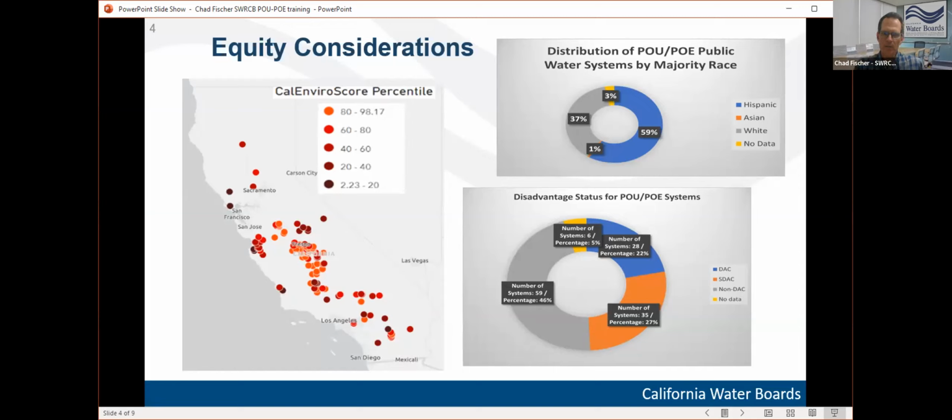And I bring up these equity considerations because, as all of us think about and implement drinking water solutions, we need to think about equity. For me, the equity question with point of use and point of entry is: are we, all of us, disproportionately deploying point of use and point of entry as a drinking water solution for disadvantaged communities and communities of color? We need to continually ask ourselves that question and think about ways to take all of the considerations into account.